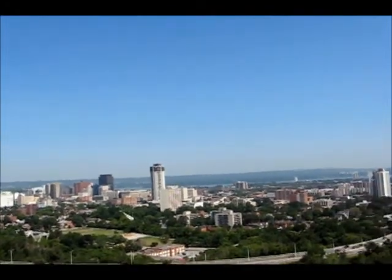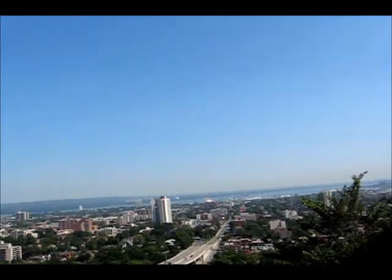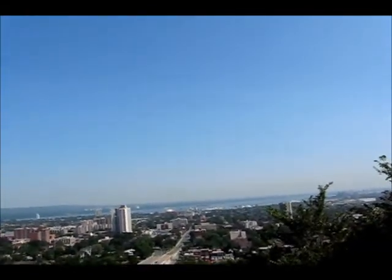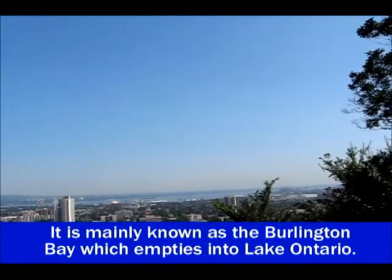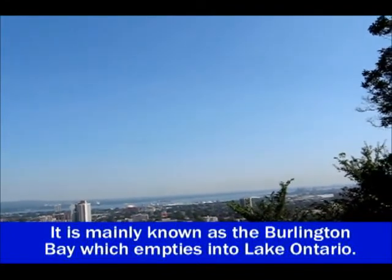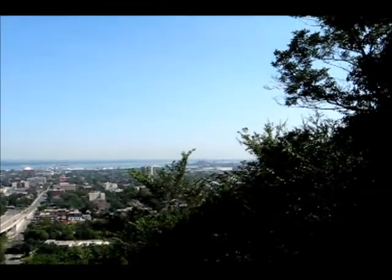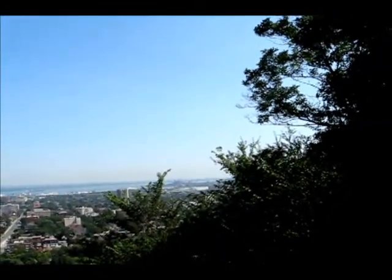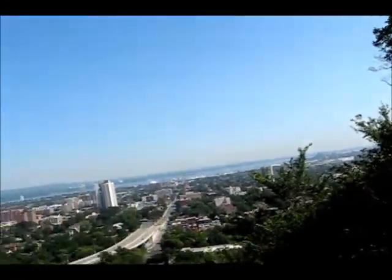But anyway, we're here to check out all the different areas around the Hamilton area. And right over there is the Hamilton Harbor. So you might even see some of the buildings over where Burlington, Ontario is. And you can see the bridge for the QEW over there too.